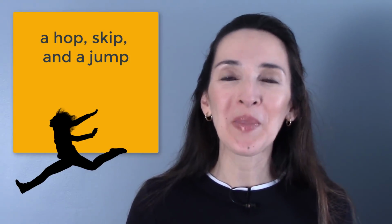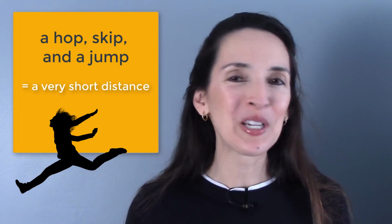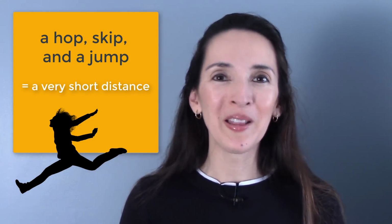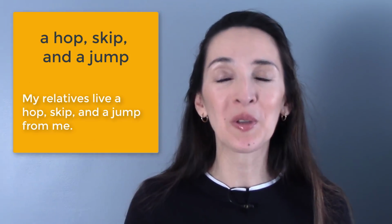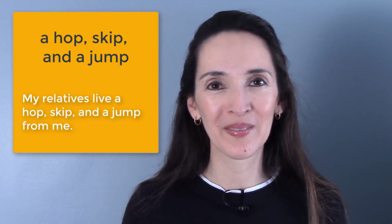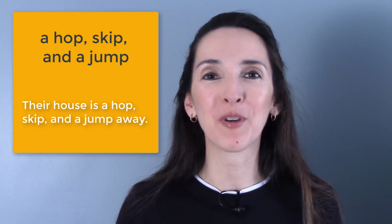There's an idiom, a hop, skip, and a jump. It means a very short distance. If your relatives live very close to you, you can say they live a hop, skip, and a jump from you. Or their house is a hop, skip, and a jump away from you.